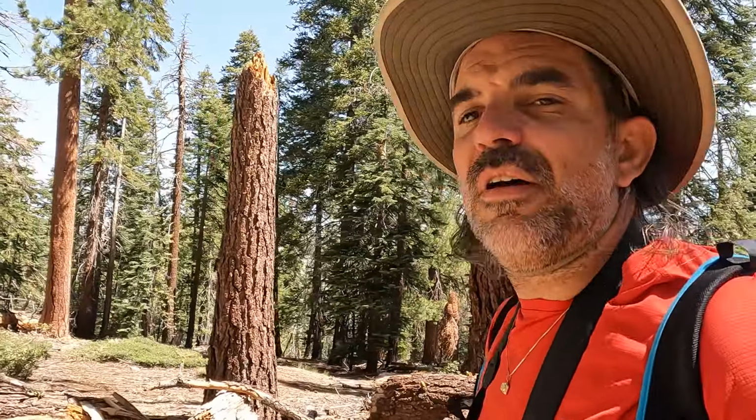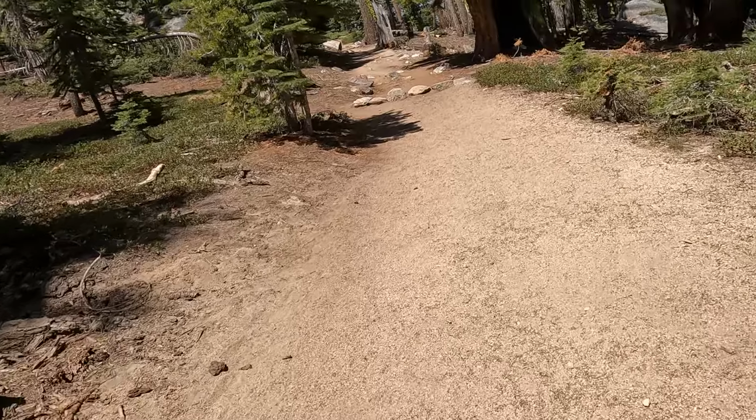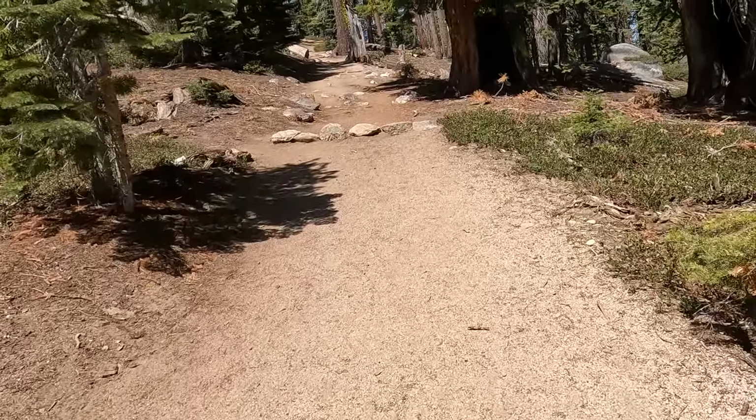We've been hiking for about 1 hour from our campsite, and we have about 1300 or 1400 feet of elevation to go. The dome is coming up in sight. I can see it peeking behind these trees.